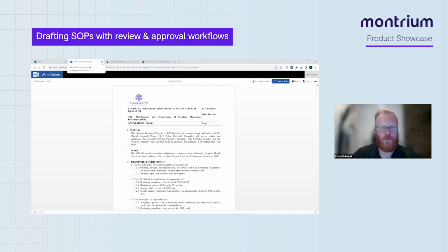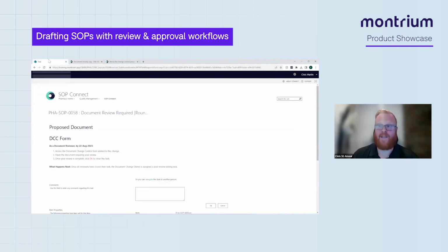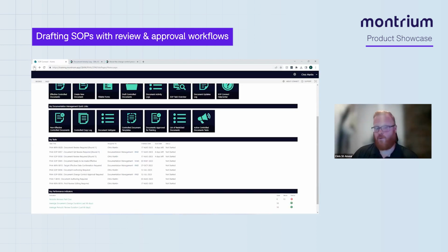That would have been one part of a document review. Again, the system will handle multiple reviewers, multiple stakeholders in the creation of this document. And in this case, once I was done my part, I simply click OK, close out this task, and then it would go to the next person. And obviously that document owner would be notified. So really cool functionality there when it comes to creating that documentation and then collaborating on that documentation as well.